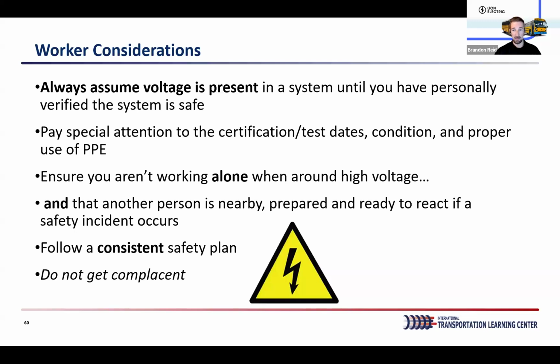Lastly, follow a consistent safety plan. If you're doing the same thing every time, you are probably going to be safe, and you are not going to get complacent, which is important here. So easy to do, but again, remember that we are working with something that can be deadly, and to pay attention and try to stay safe at all times.